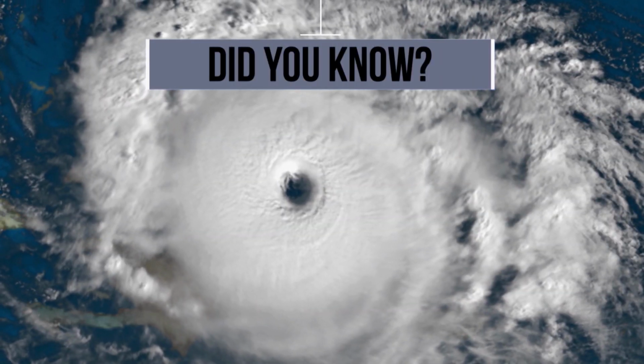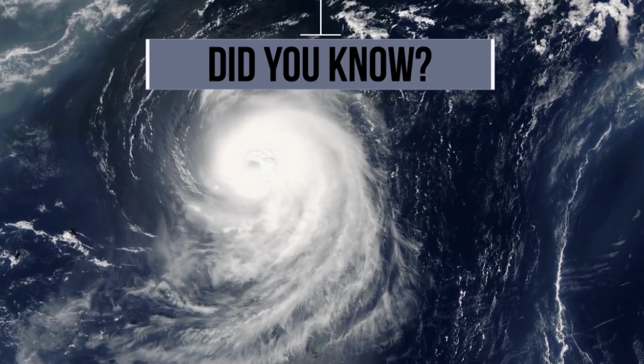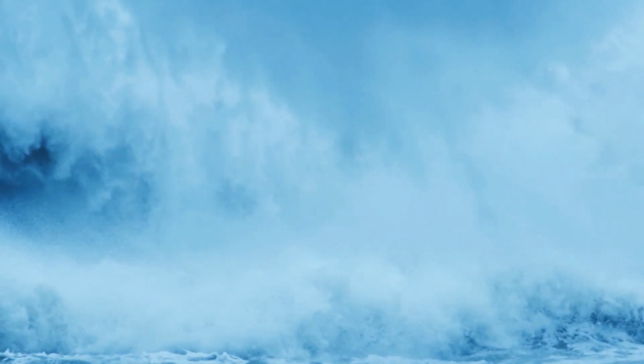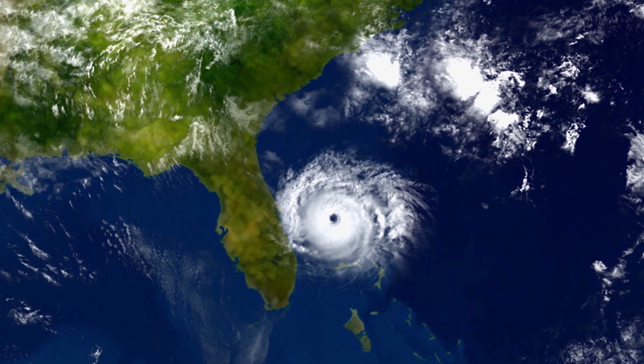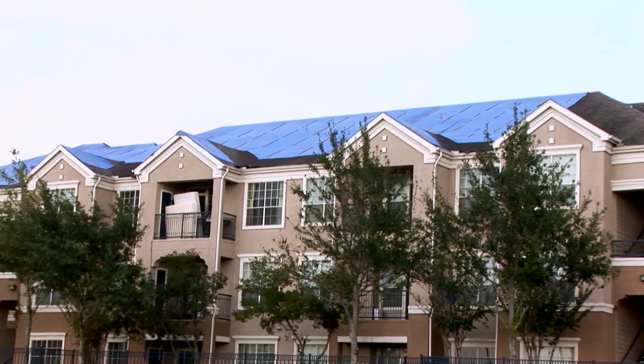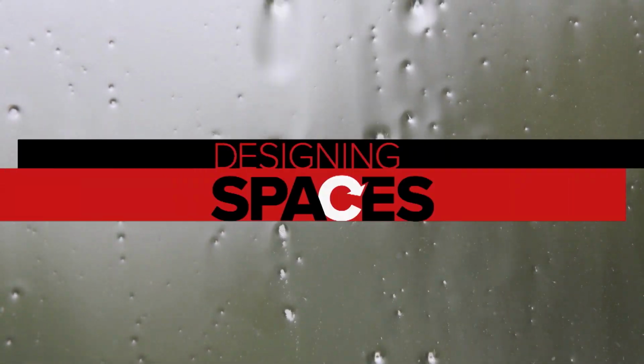Did you know, since 1851, 37 hurricanes have made direct hits on Florida? The worst place for hurricane hits is Southeast Florida, from Miami to West Palm Beach. Hurricane damage occurs by flooding, roof damage, window and door breaches.